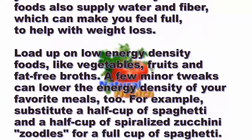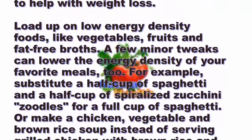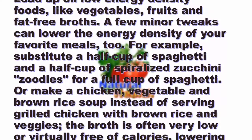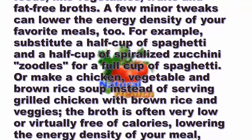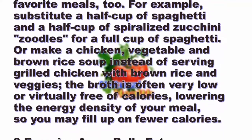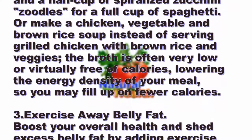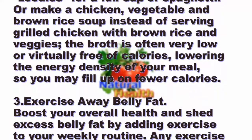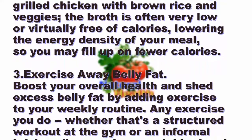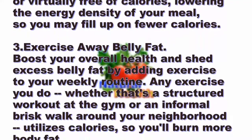Load up on low energy density foods, like vegetables, fruits and fat-free broths. A few minor tweaks can lower the energy density of your favorite meals, too. For example, substitute a half cup of spaghetti and a half cup of spiralized zucchini zoodles for a full cup of spaghetti. Or make a chicken, vegetable and brown rice soup instead of serving grilled chicken with brown rice and veggies. The broth is often very low or virtually free of calories, lowering the energy density of your meal, so you may fill up on fewer calories.